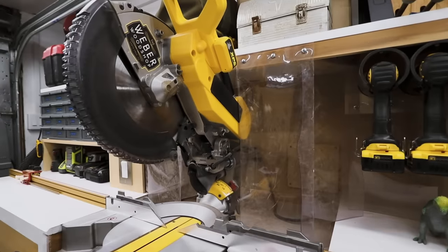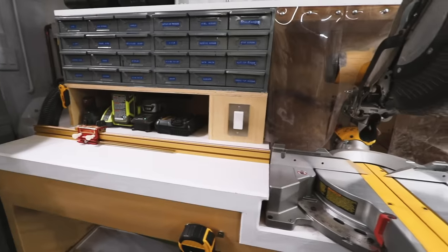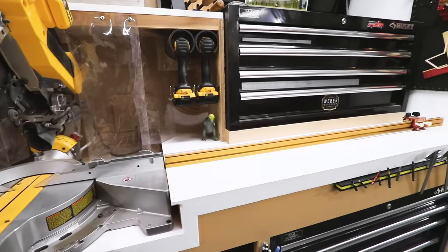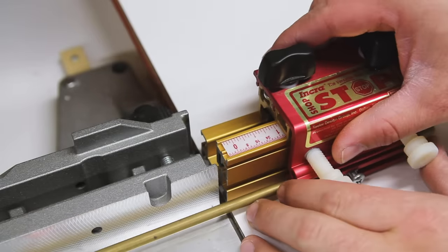This is my miter saw. The table is a built-in, and I used anchor track on both sides as a fence. The anchor stops let me do repeatable precision cuts.